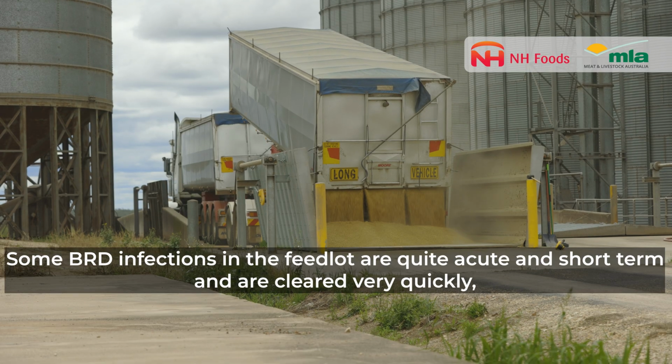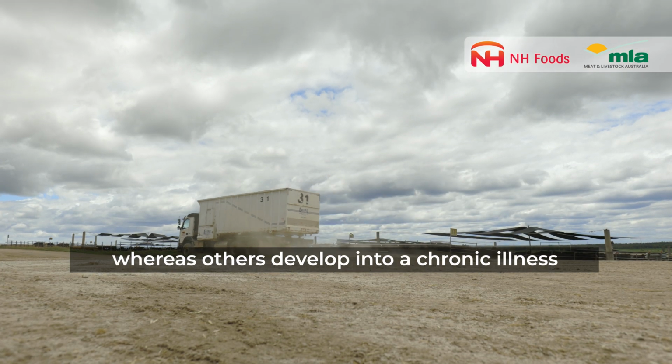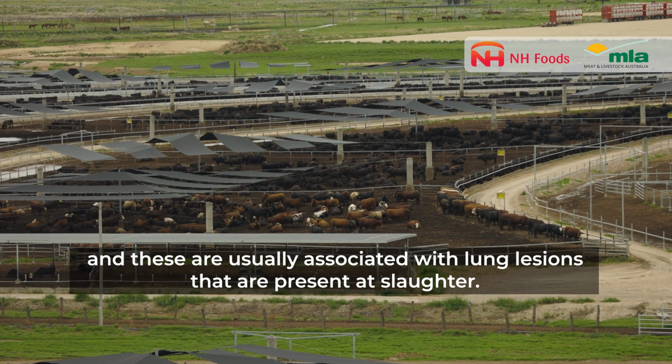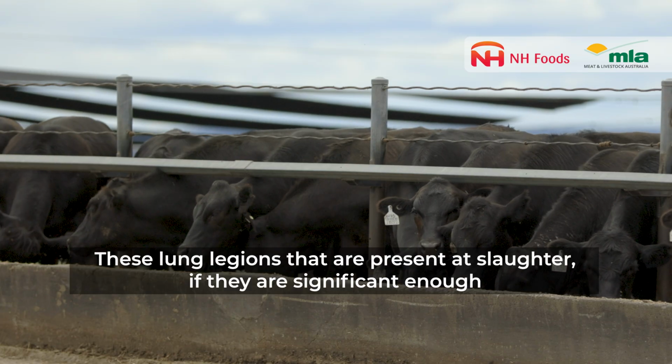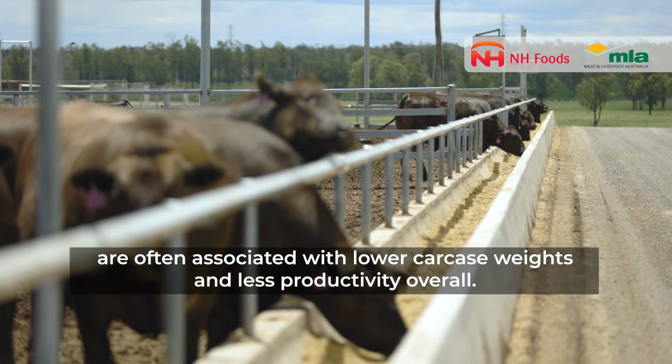Some BRD infections in the feedlot are quite acute and short term and are cleared very quickly, whereas others develop into a chronic illness, and these are usually associated with lung lesions that are present at slaughter. Lung lesions present at slaughter, if they're significant enough, are often associated with lower carcass weights and less productivity overall.